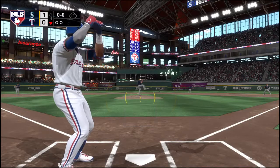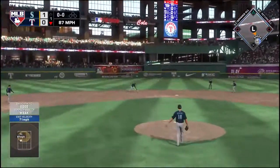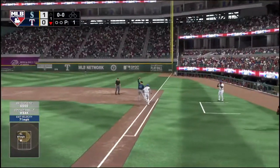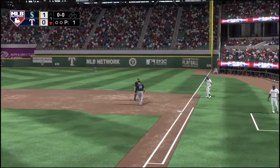Here's Elvis Andrus now. He'll lead things off here in the bottom half of the first. A bouncer up the middle. Crawford fields it cleanly. Throw on to first, and one shortstop grounds out to the other, 1 away.